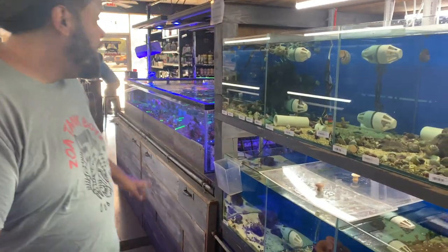All right guys, so at Crabby Patties, they have a nice selection of fish. I've seen fish that I typically don't see in other places. Like I said, it's a hidden gem. And it's got tons of different invertebrates. Over here we have tons of corals. Guys, if you're ever in the Davenport area, come check it out.